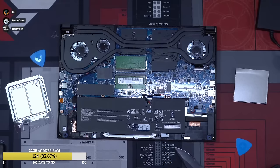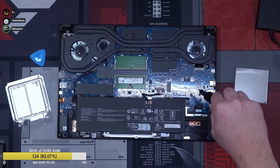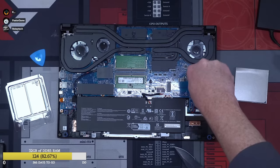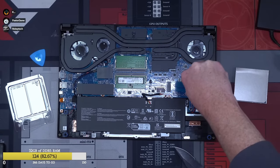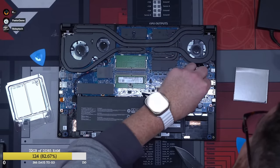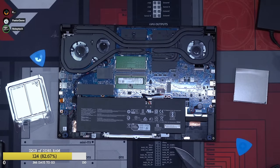Try this one. 124, guys. Let's get it finished. We can do it. I am trying very hard to get this NVMe to come out, this one. It's like they glued it. I don't know.